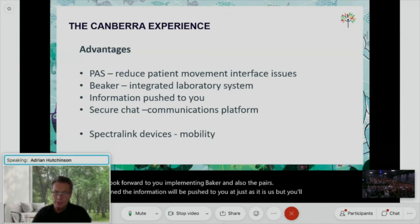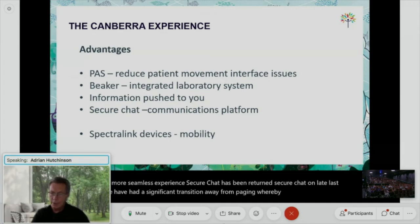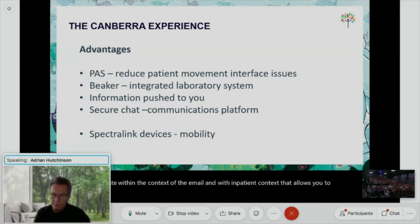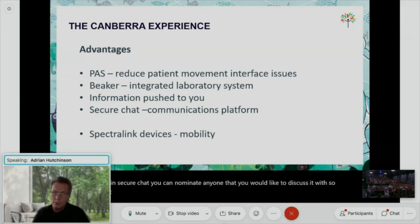Secure Chat, we turned Secure Chat on late last year, and we have had a significant transition away from paging, whereby staff can communicate within the context of the EMR and within patient context. That allows you to discuss a patient within Secure Chat. You can nominate anyone that you would like to discuss it with. So we see a lot of scope for Secure Chat within the EMR that you will also benefit from.